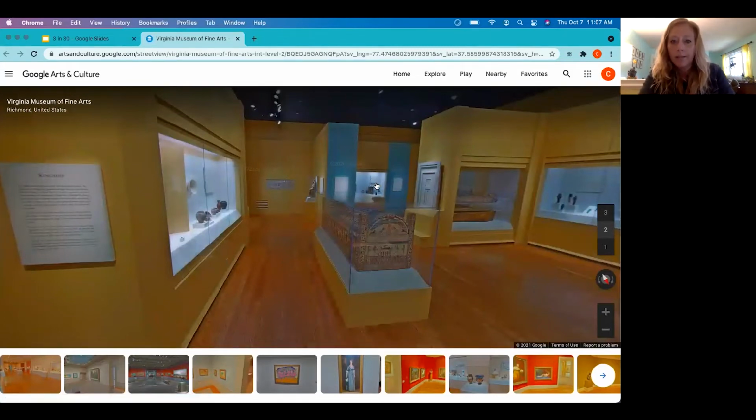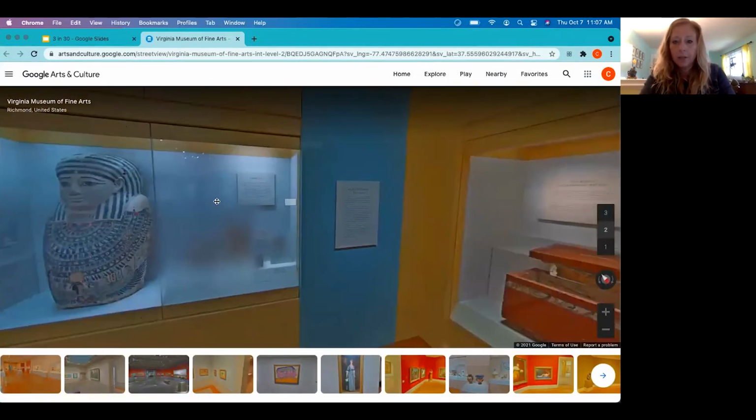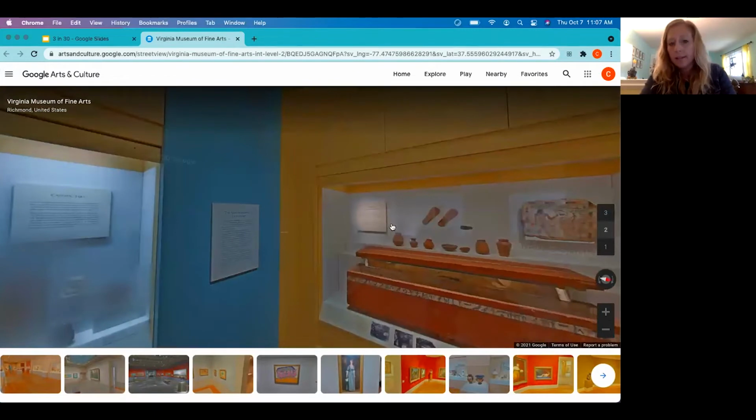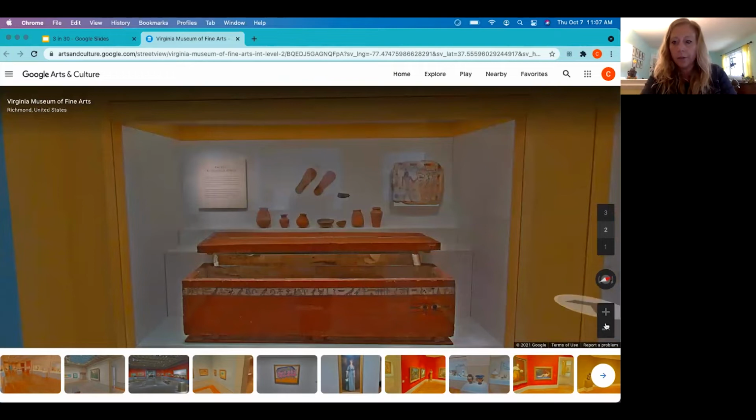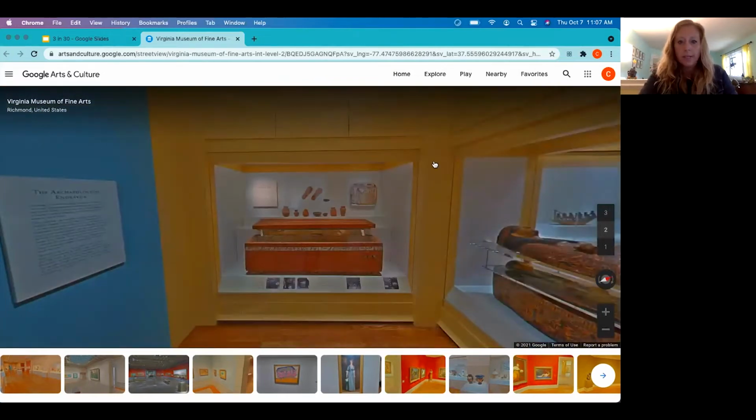where our mummy is. So if we're actually heading into the Egyptian gallery, and you can access these gallery views on our Learn website. They're called gallery previews. So this is the display. If you were to walk over to our mummy Chebi, this is the display case here that you would see.